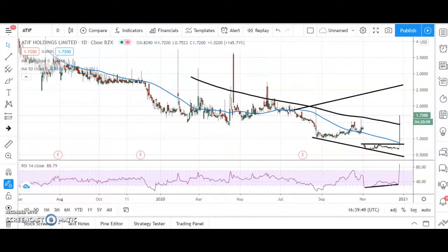Starting off with Atif Holdings, where we've broken through the 200-day moving average at $1.43 after the island gap that we've had, the gap down at the end of October and the gap higher today. My view is that while we're above the 200-day line, currently $1.43, we're looking at the top of a broadening triangle from way back at the end of July. The resistance line there is currently pointing to $2.61, which could hopefully be seen as soon as the end of next month.